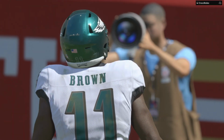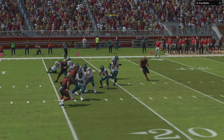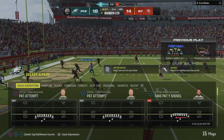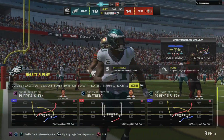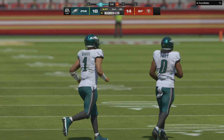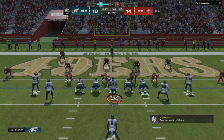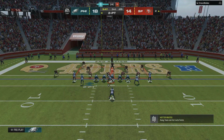Jalen Hurts finding A.J. Brown. And the Eagles have retaken a 3rd quarter lead. I know we often laugh and sometimes we even exalt the guys who are great trash talkers and give us some really funny lines. But the bottom line is absolute production on the field. His 2nd touchdown of the game, and they lead. And now they'll be looking to their defense to preserve that lead.